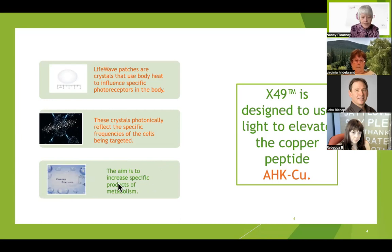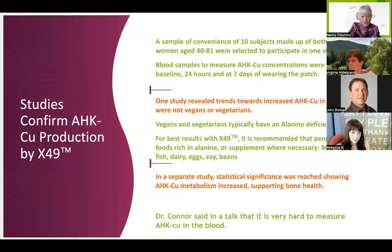So the aim is to increase some particular product in our metabolism. And in the case of X49, it's designed to increase a peptide that includes copper. Cu is the abbreviation for copper. So the name of this peptide, which nobody says in its long form, is AHK-Cu. Well, we'll compare it to the X39 in a minute.